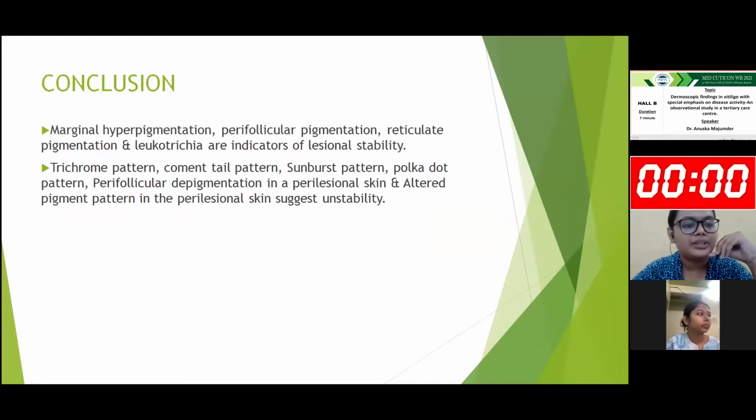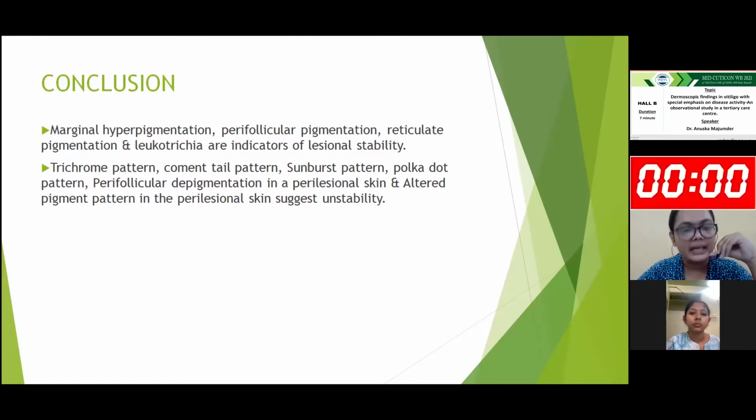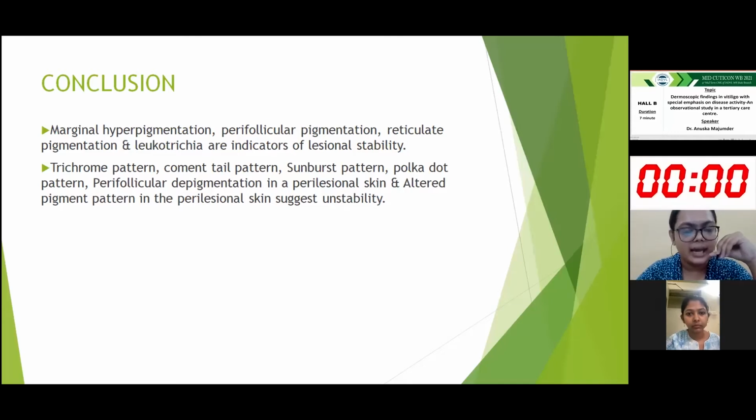In conclusion, marginal hyperpigmentation, perifollicular pigmentation, reticulate pigmentation, and leukotrichia are indicators of lesional stability, whereas trichrome pattern, comet tail pattern, sunburst pattern, polka dot pattern, perifollicular depigmentation in perilesional skin, and altered pigment pattern in the perilesional skin, especially the reversed pigment pattern, exclusively suggest disease activity, that is, instability of the disease.